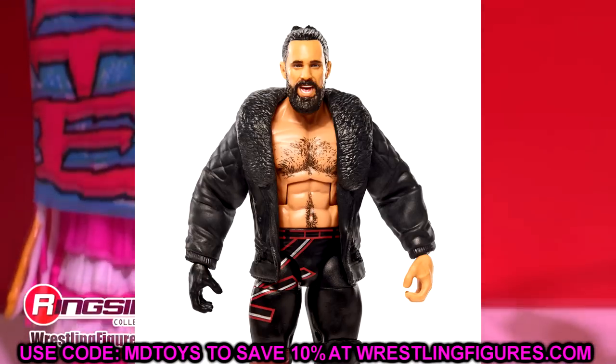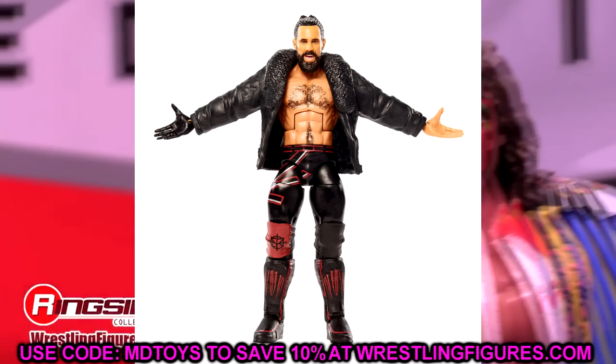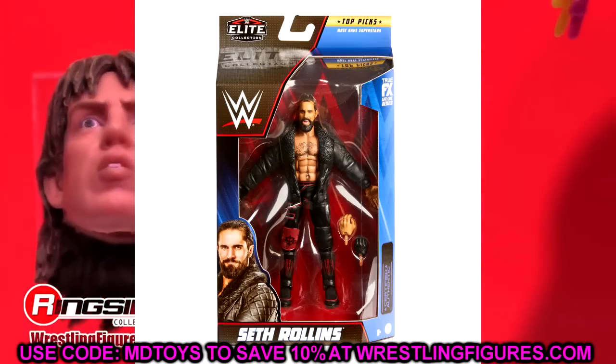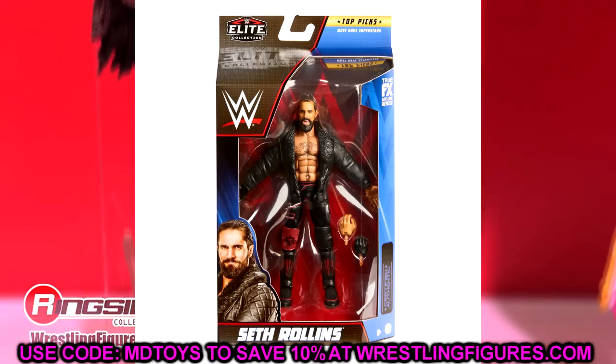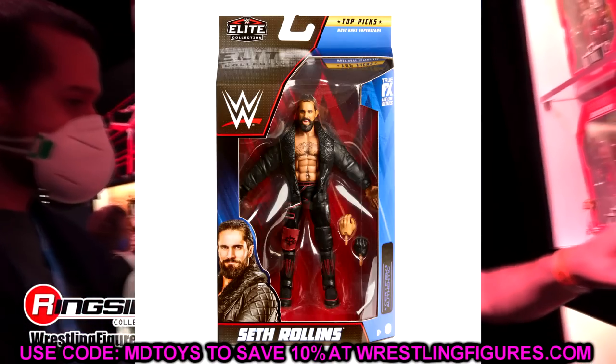It is missing deco on his left leg. I think it's supposed to say Messiah down the leg. They're not going to do that, of course, but he does have the same jacket, but it's in full black. Kind of plain Jane, man. Not my favorite. It is another Seth Rollins gear to add to the collection that is slightly different than the last Elite 93 figure, but it's the same head. It's the same deal going on, just a little bit differently there.